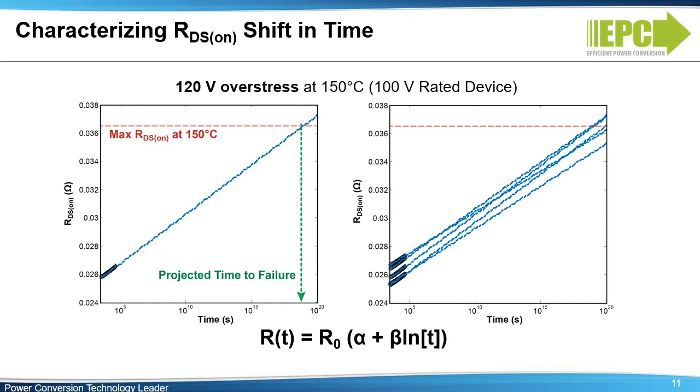So as in all these tests, we took failure as being something that is no longer meeting datasheet limits, which is much worse than you would see on a normal device under normal conditions.